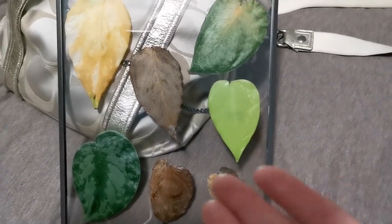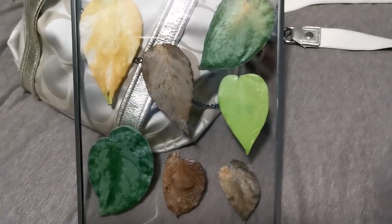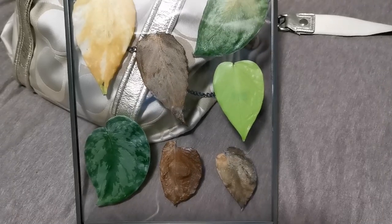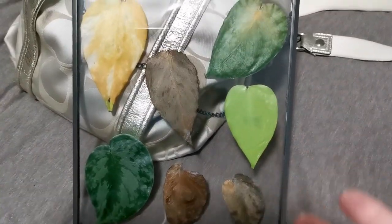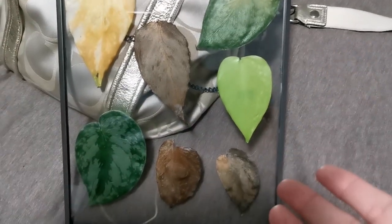I'm kind of excited about this. It's very interesting. It's been hanging on my wall on the opposite side of my bedroom, and I kind of don't look at it every day. So I didn't really know what the results were going to be because it's not something I look at all the time. So I really find this interesting.